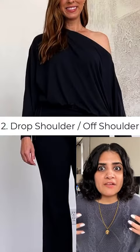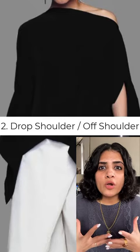Number 2, instead of your regular necklines and then feeling that there is no style and you feel bored, go for that off shoulder style or one shoulder style. Both of these styles cover your underarm fat and give you some nice interest to your outfit.